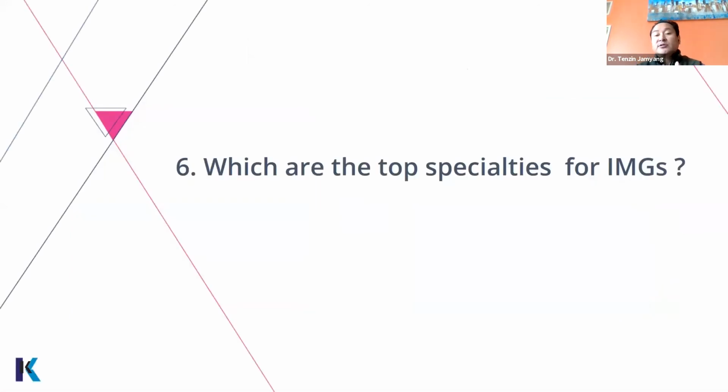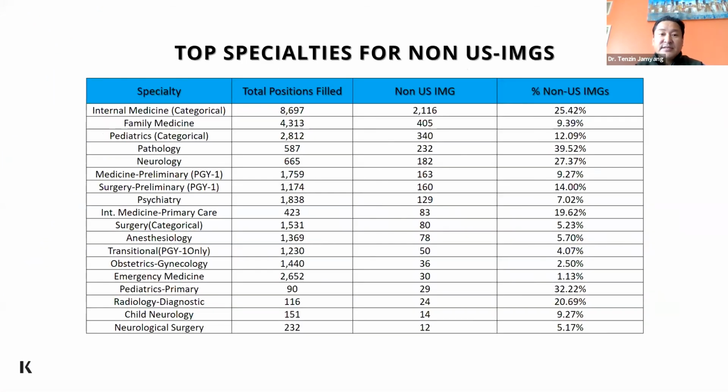All right. What are the top specialties for the IMGs? Let's look at this. Now we have the columns here. First one is specialties. The third one is non-US IMGs and the percentage. Now let's not look at the percentage for now, because the most common question asked is like, Dr. Tenzin, is it true that the US medical doctors don't take international doctors for surgery or for dermatology, for radiology, they hate us. Now, when you look at it, the number of positions is all dependent upon supply and demand. The number of students getting into radiology, dermatology, and the surgical fields like neurosurgery, orthopedic surgery, plastic surgery, are a little bit tougher to get into, not because they hate you, but simply because they have a lot fewer seats, even for the US domestic students.